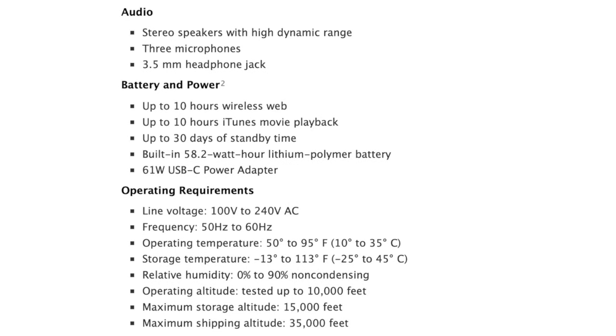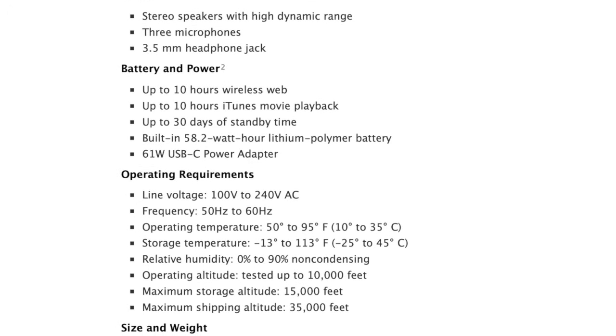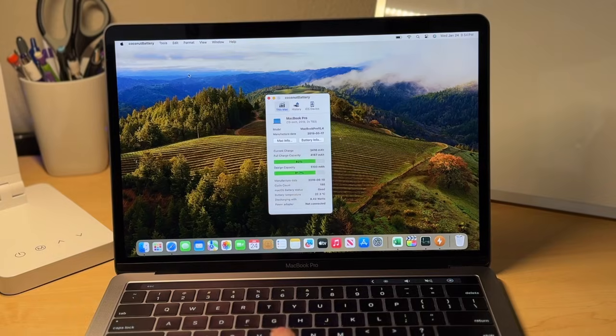Another thing that's really interesting about this laptop is battery. Apple says that this laptop can get about 10 hours of wireless web battery life. Realistically, because these laptops are a few years old now, the battery health is going to be around that 82%, which is what mine is at. So you're likely going to get 8 hours of wireless web battery life instead of 10, which is still good enough and better than quite a few laptops out there.